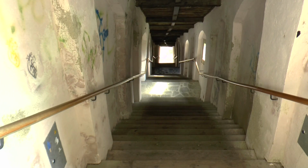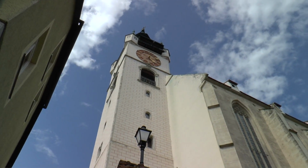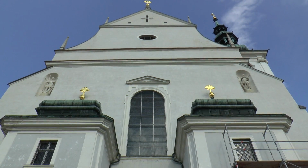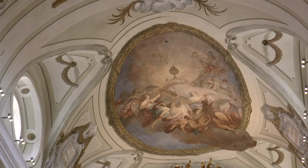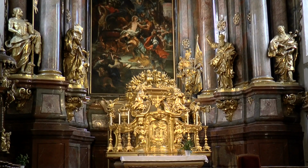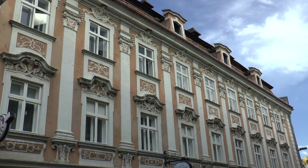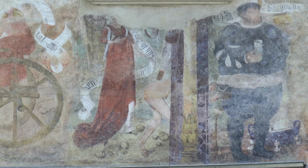A covered staircase leads up from the old town where the church dominates everything. The interior architecture contains Gothic craftsmanship and Baroque furnishings. The high altar is an 18th century masterpiece. Krems is a living history of an unrivaled, centuries-old trade route between west and east.